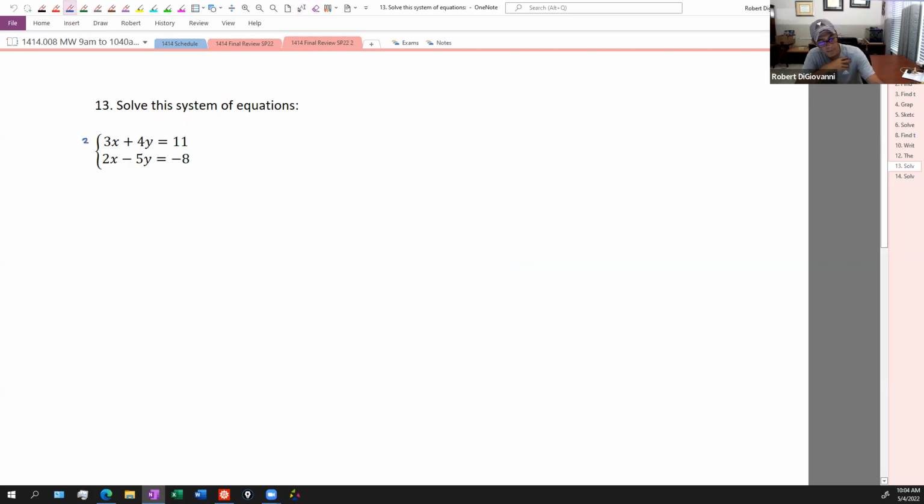So I have to multiply the top equation by 2 and the bottom equation by -3. And what that will do is that'll turn this first one into a 6x and the bottom one into a -6x, and that'll make them cancel. But I have to distribute that through here and this through here. So I have my new system, 6x plus 8y equals 22. And then I have -6x plus 15y, careful with your signs, equals 24.